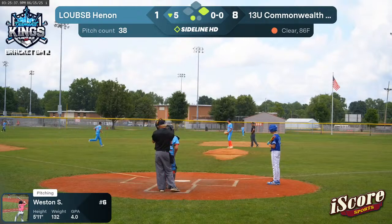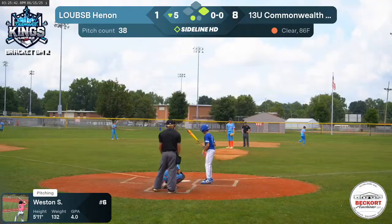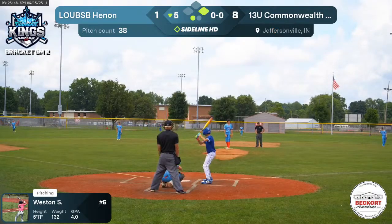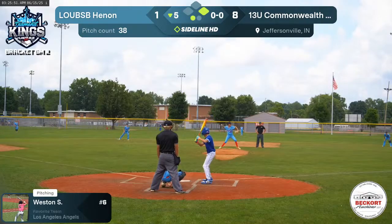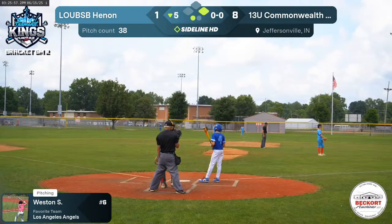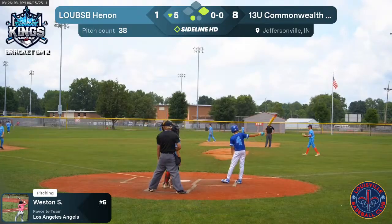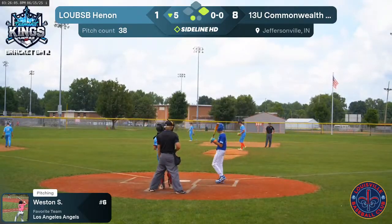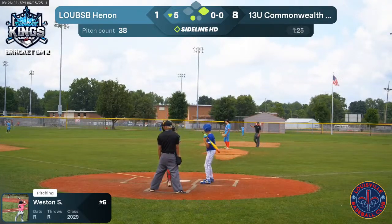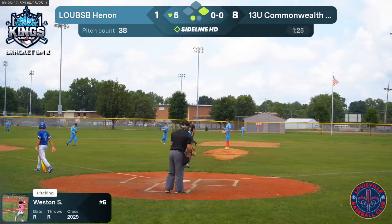All right. Colt Wagner's getting called in. Keegan Walsh shifting to shortstop. And Easton Henon is going to second. Oh, Henry. Everybody holds up. Attempted pickoff. Coach is coming out.